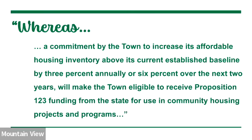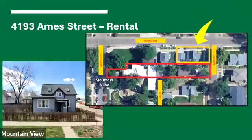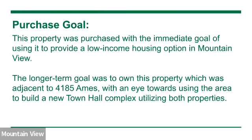So what we're looking to do is to try and come up with a way that we could have a low income housing property. So that was kind of the thought in looking at that. As you can see, it is right next to the 4185 Ames property. So that gives us another thought that we could use at some point. And the property owners came to us when they realized that we purchased the property right beside them. They approached the town. We didn't approach them.